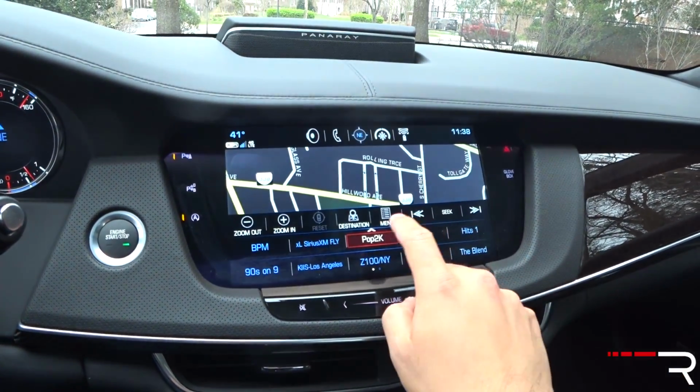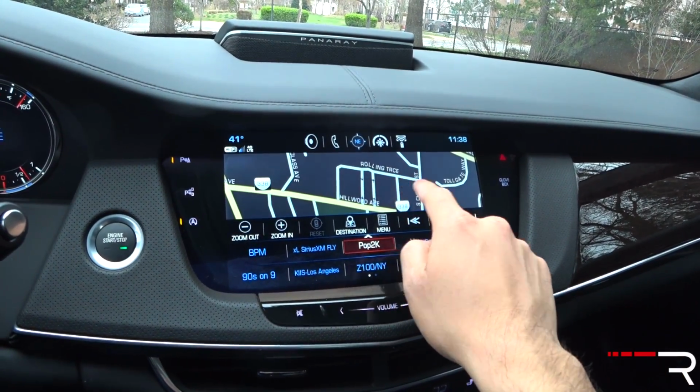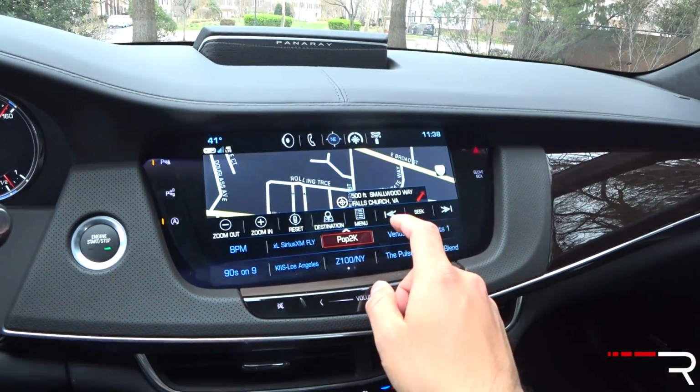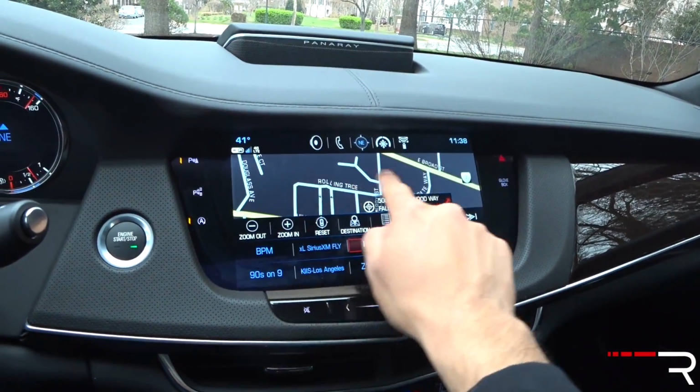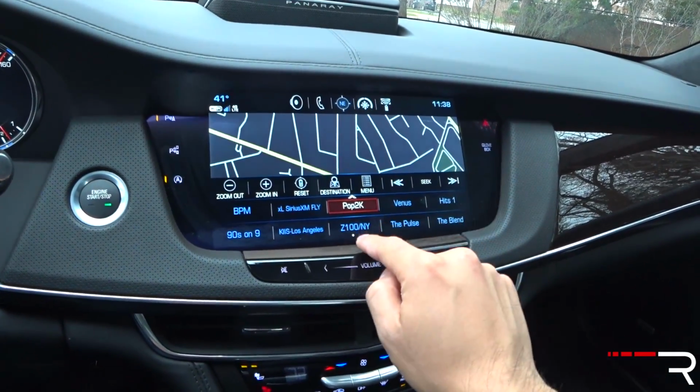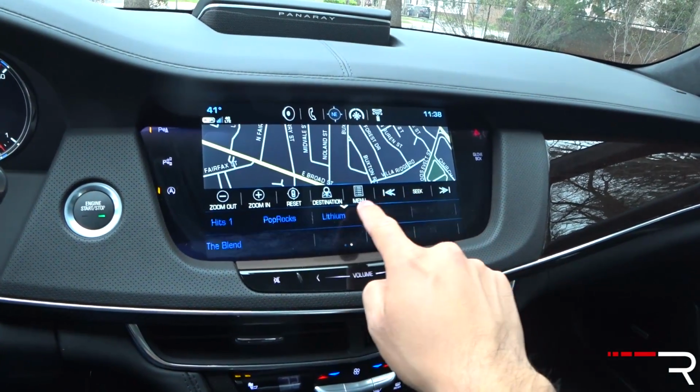I actually think the navigation graphics could use a little bit of an updating, especially for this particular model, because it's the fully loaded version. But overall, it works kind of like a tablet. You can pinch, you can zoom, you can swipe. This bigger screen allows you to show all your different presets right here if you'd like.